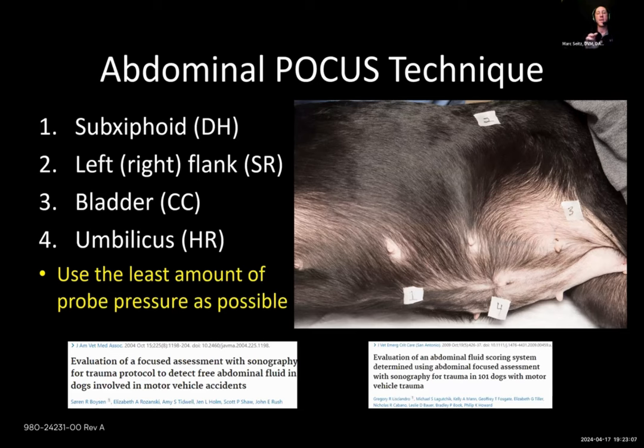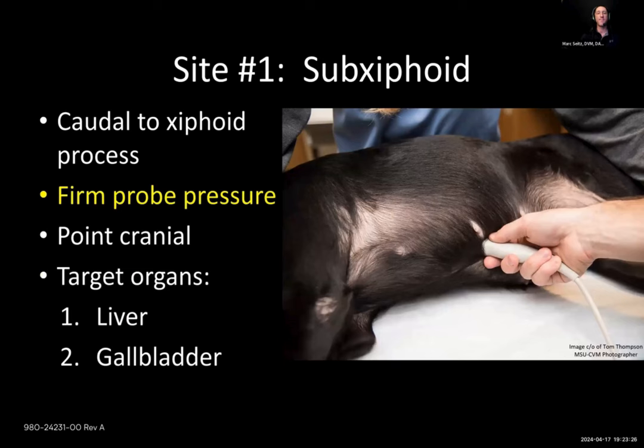The letters you see in parentheses are the longer names for the internal targets. They are the diaphragmatico-hepatic, the splenorenal, the cystocolic, and then the one that originally got misnamed, they have changed it, but it's even longer, but historically it's been called the hepatorenal site. We don't look for liver or kidney. We actually look for small bowel plus or minus the spleen.